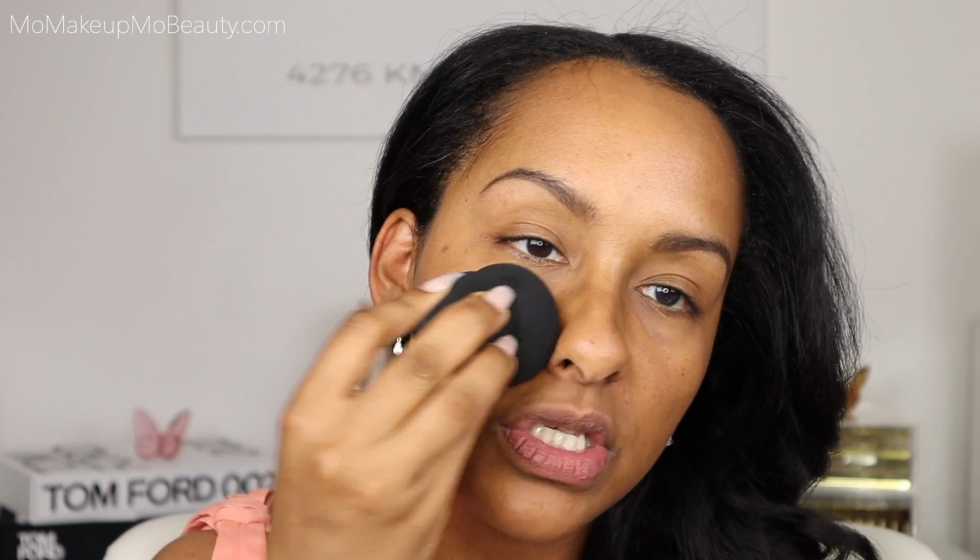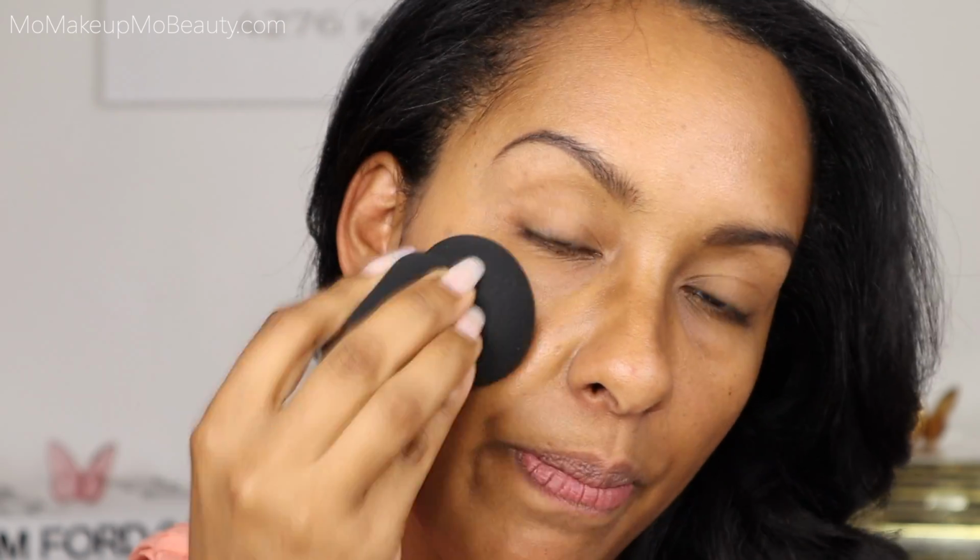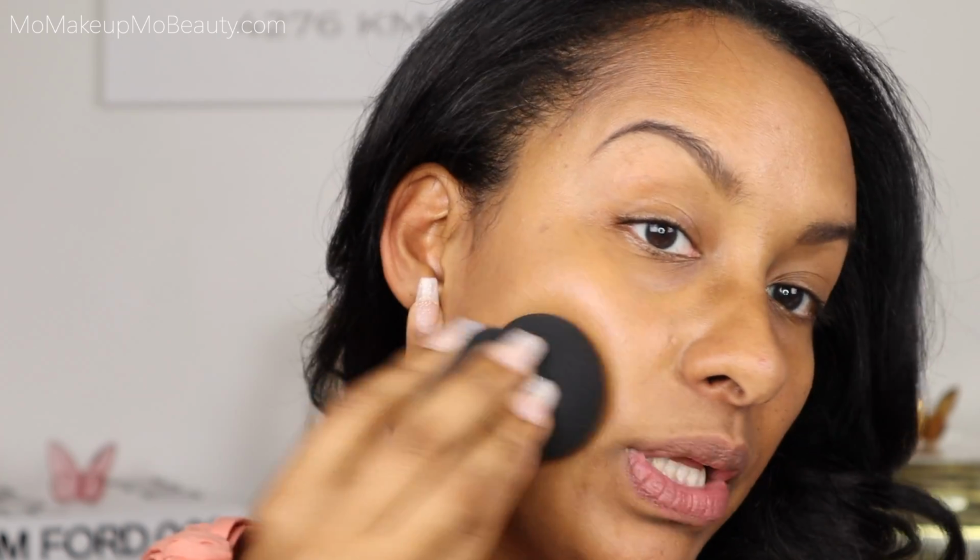So here's my product. I'm going to pick it up on my sponge. And we'll start in the center of the face. Let me get a little closer so you can see. And just blend it out. And then I'll go back where I feel I need a little bit more coverage and build up in that area.